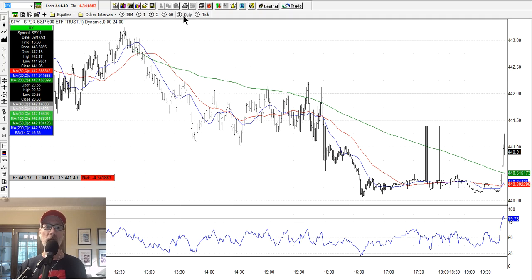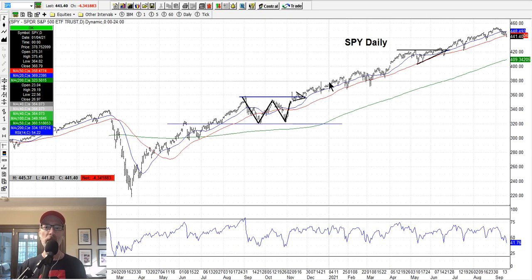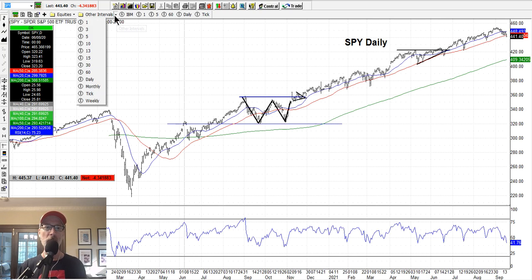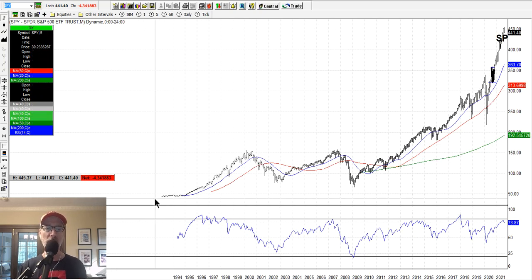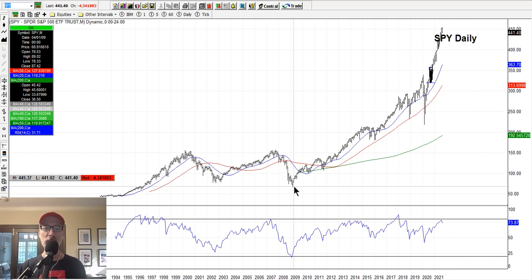But we focus on the daily chart, where each one of these bars is 1 day's worth of trading. And then we can also back it out even more. We look at the monthly chart, so each line here is 1 month's worth of trading. This goes back to sometime in 1993. We can see the market has moved up greatly over time, especially since 2009 when we had the financial crisis, and the market's just gone up since. This big dip here was March 2020 when the pandemic hit, but we've gone straight up since then.